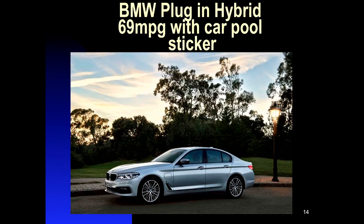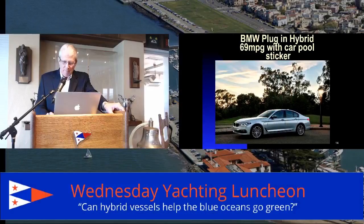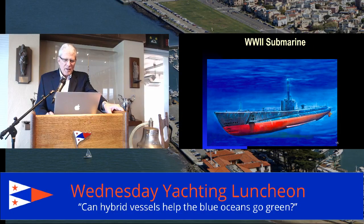It's a plug-in hybrid. It goes 0 to 60 in 5.5 seconds. It'll go 150 miles an hour, and it gets 69 miles to the gallon. But there's a catch, and I'll show you that later. And that wasn't the price tag. It was only $200 more than the same car with the standard four-cylinder gas engine.